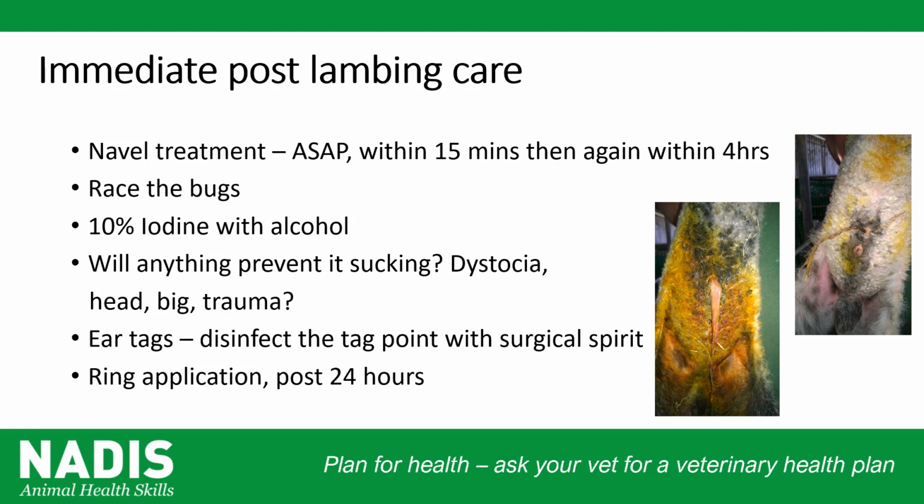So we're almost racing the bugs in the same way that we're racing the bugs when we're trying to get colostrum into the lamb. So the best treatment is a strong iodine solution, which is at least 10% with an alcohol base, and the alcohol helps dry that tissue. And it can be applied by spray or by dip.